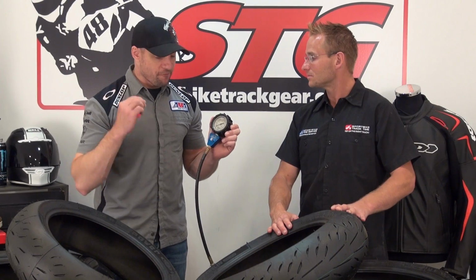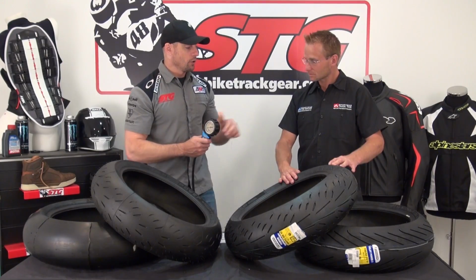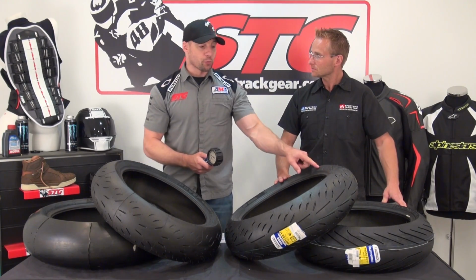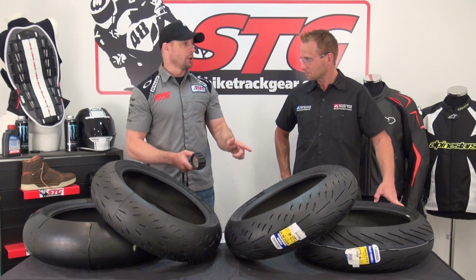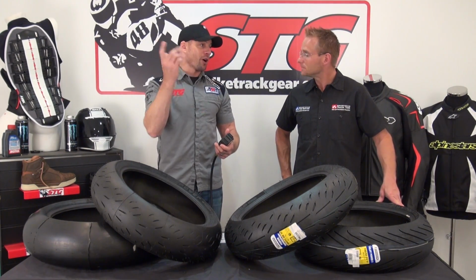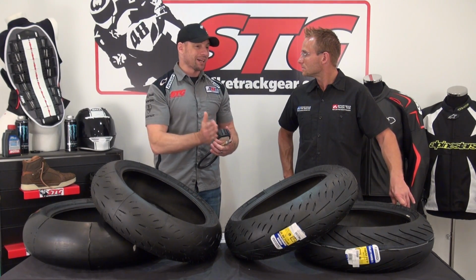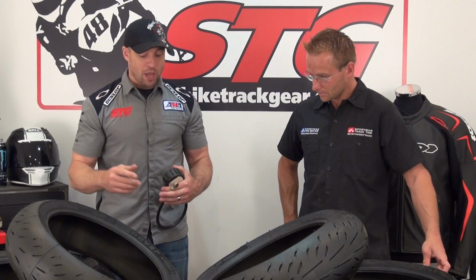And remember, first thing in the morning before you go out on track: 30 PSI front on the Power 3, 28 on the rear. Power Super Sport, 30 PSI front, 22 rear, before you turn a wheel on that track. Because the minute you get them out there, you're chasing it all day trying to figure out where you're at, because hot tire pressures fluctuate more. It's just a different deal.